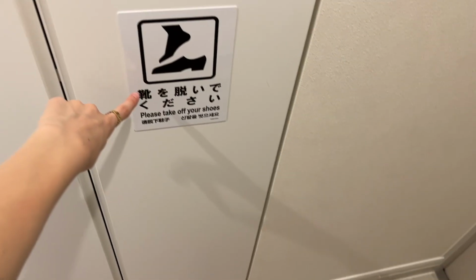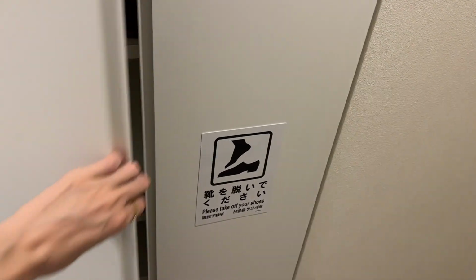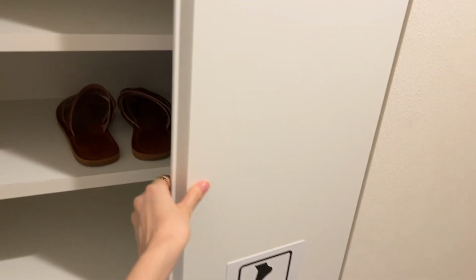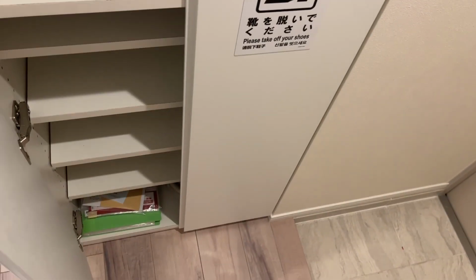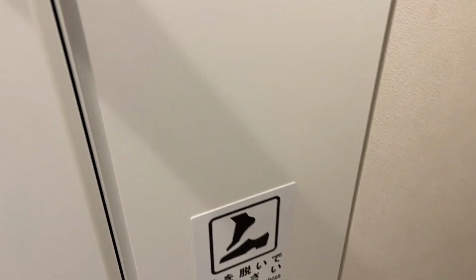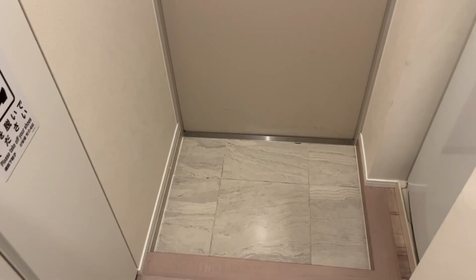And there's even a sign here that says please take off your shoes, which leads me to this thing, which is the shoe closet. It is pretty empty right now. Not much going on in here, just a few pairs of shoes and some other random things being stored in there. But yeah, this is pretty typical at the entrance of a Japanese apartment or home. A place where you take off your shoes and then a place where you store your shoes.